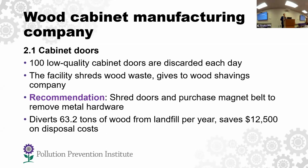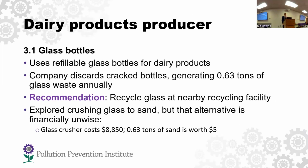And they can't shred up these cabinet doors because of the metal hardware and the nails and the staples that hold the cabinet pieces together. So how do they get rid of that metal? Well, they can still shred it. The shredder is capable of shredding these doors that have the metal pieces inside them, but they just need a magnet belt in order to remove them. And so that would save about $12,000 in disposal costs a year from that 63 tons of wood going to landfill each year. So a pretty significant amount of material. And this doesn't even include some benefits of being able to recycle those metal pieces that they would pull from the cabinets.